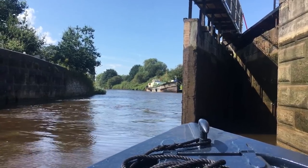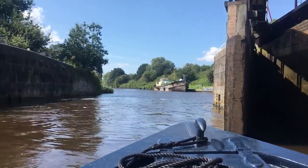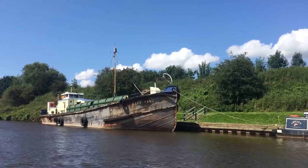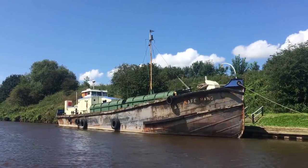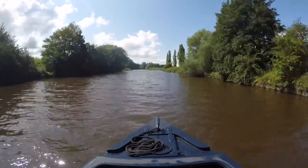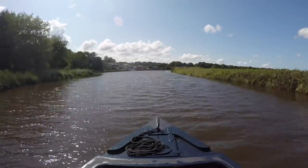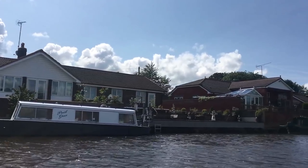These locks are huge, so it isn't a big surprise to see this big old boat on the moorings when we leave the lock. These houses are on the outskirts of the village of Weaverham. I wonder how it got its name.